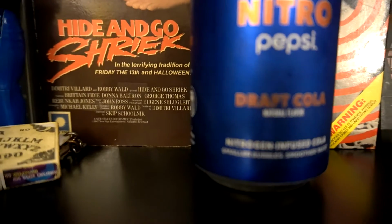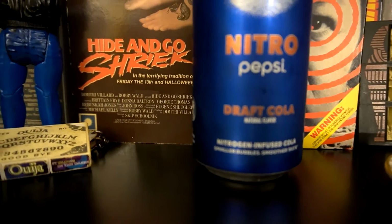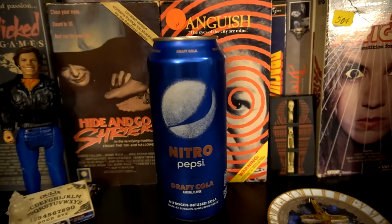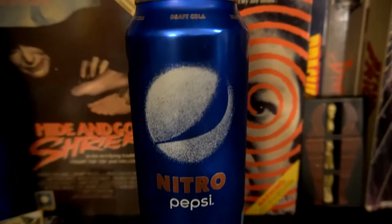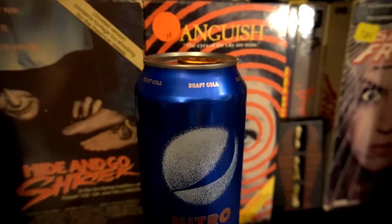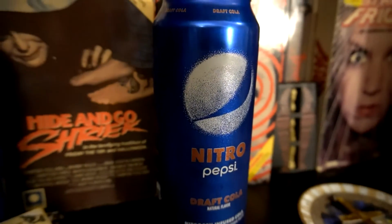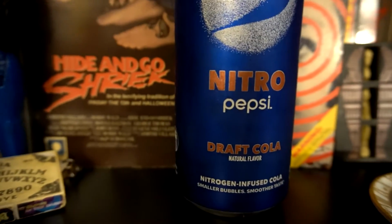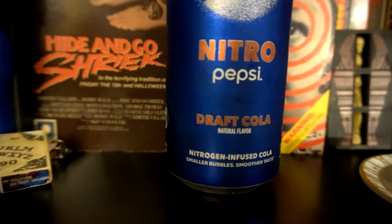It has nitrogen in it. How could I not buy this? It's infused. It's a pretty neat looking can, I guess. Almost immediately thought there was alcohol in it. Draft, like, I think that was the little niche gimmick. And then, like, well, we can't put alcohol in it, so we'll put nitrogen in it.